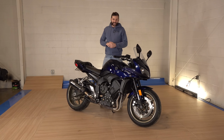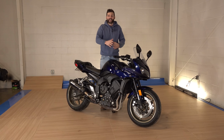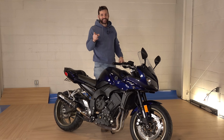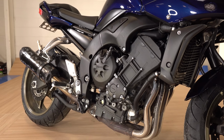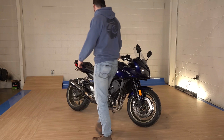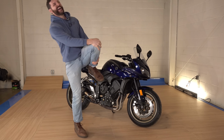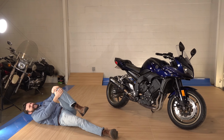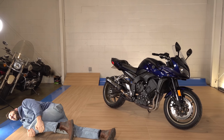So not only is this more comfortable than that R6, and I'm not bashing the R6, the R6 is a great bike, I love 600 Super Sports, not only is this more comfortable, it's actually 50 horsepower more than that bike. So your buddies with their Super Sports, you might teach them a lesson on this. I hate that bike. No, I'm kidding.